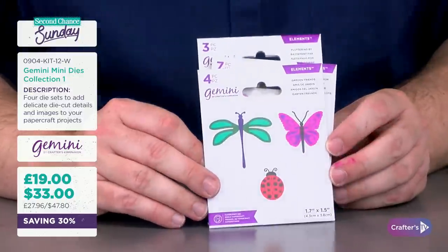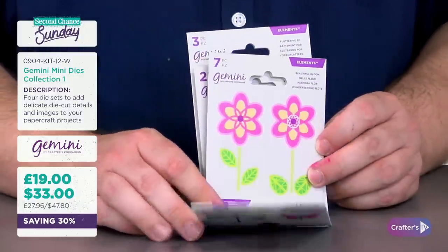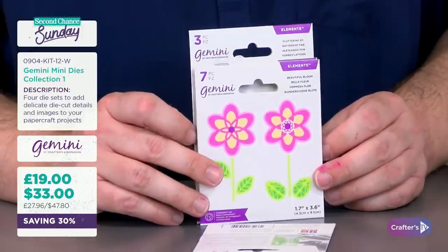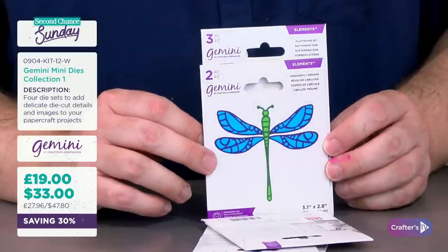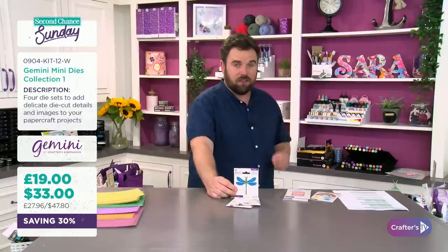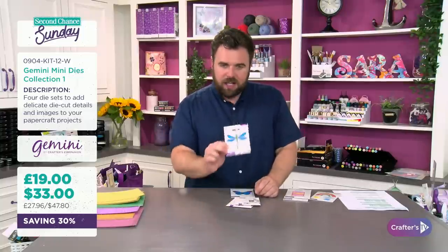So in the first collection, which is this one here, you have got Garden Friends. You've also got this one, which is your Beautiful Bloom. And you've got Dragonfly Dream. Did you know, I only found this out recently, dragonflies signify new beginnings. That's why I see loads of these at the moment.